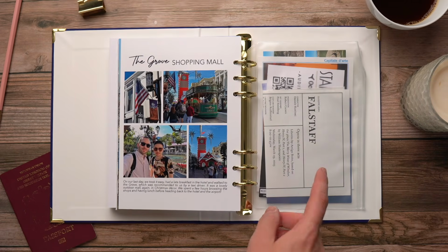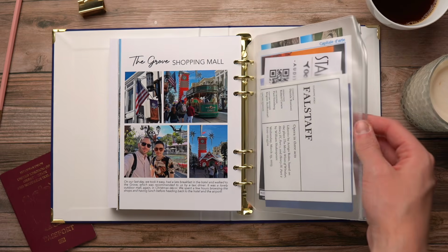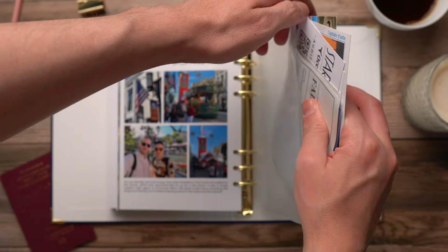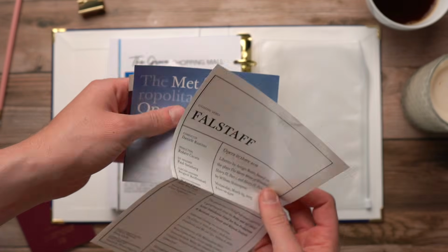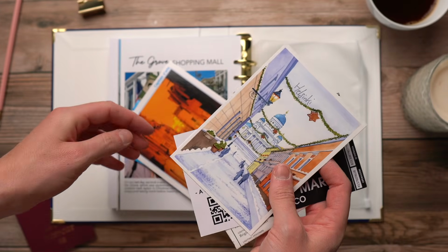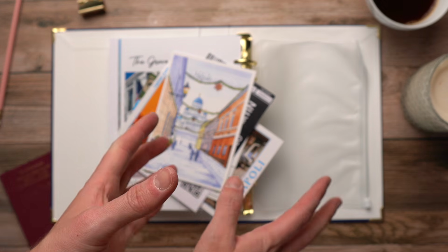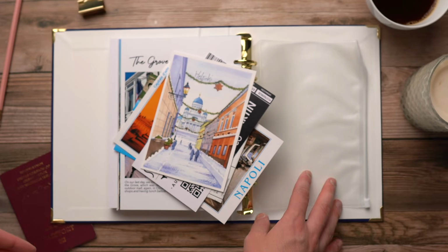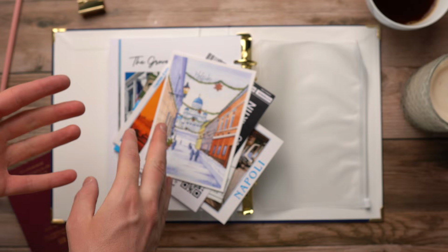To the final page of the book, I added a memorabilia pocket, and this is really good to keep memories from a holiday. So you can just open it, take stuff out. There's like a playbill from the Metropolitan Opera from New York, the concert ticket for Ricky Martin, and some postcards I got from Helsinki and the places that I visited. So you can keep here tickets or boarding passes, whatever you want to keep. And this memorabilia pocket is perfect for it in the end. You can use one for each trip, but you can use one at the end.